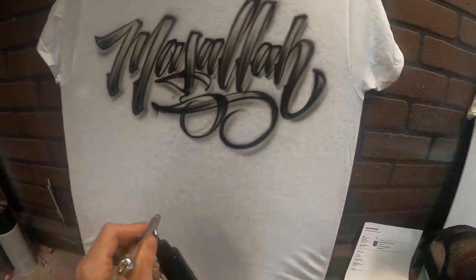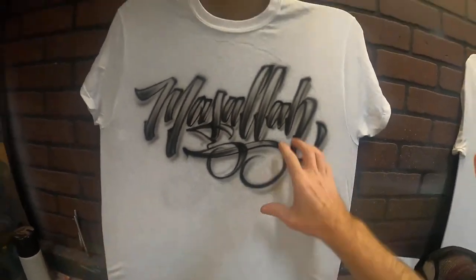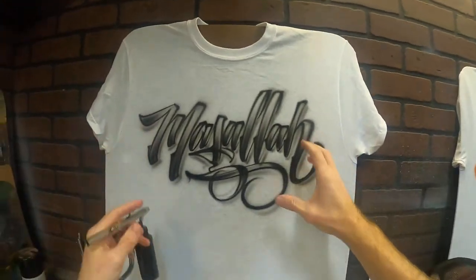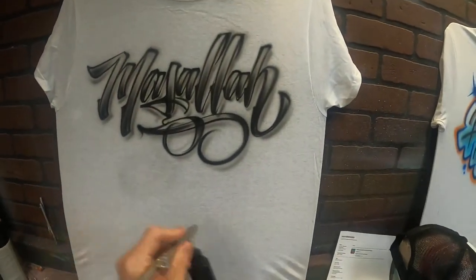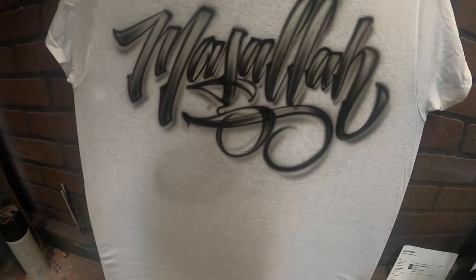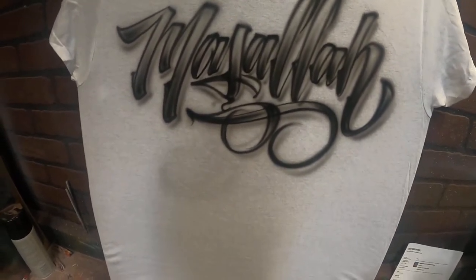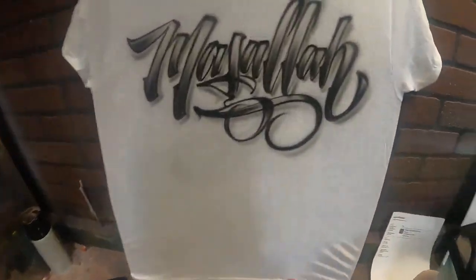I gotta paint a rose right here. Let's paint a rose. I'm gonna do a big stem here. Let's see, we got most of the weight here-ish. It's kind of pretty evenly spaced, but I'm putting the head of the rose here, and then we'll curl it around some way. Do I want to do it in black or just red? I'm gonna do black.